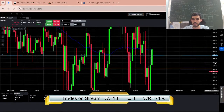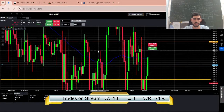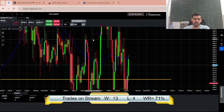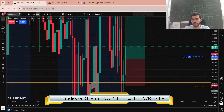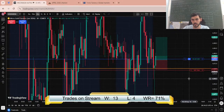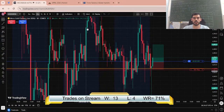So when it taps this area, I'm looking to move my stops to break even, like till this area right here, this rejection area. Probably right there. Would move my stops to break even, close partials if I can. Yep, and that's pretty much it. Let's see now if this is gonna work or not.